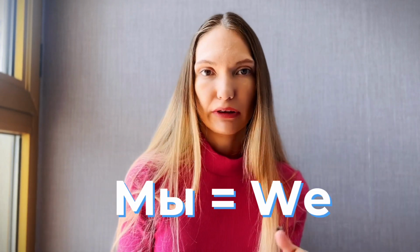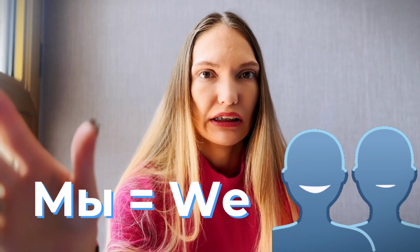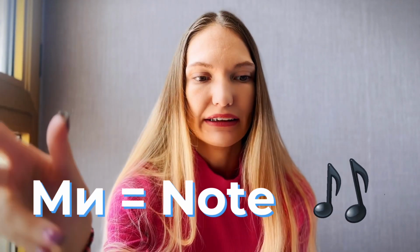Actually, мы and ты are Russian pronouns. Мы means we and ты means you. So you know at least 2 Russian pronouns now. I also would like to pay your attention to the fact that it's very important to distinguish Ы and И sounds because they can make words different. For example, мы, ми. Мы is we, ми is a musical note.